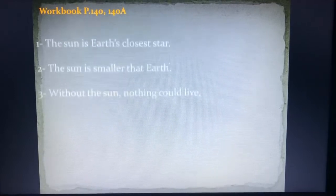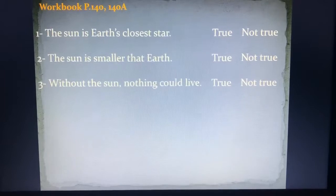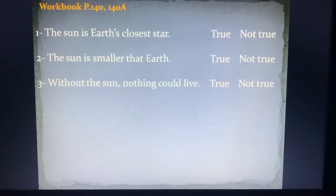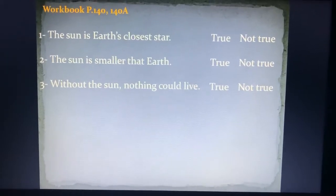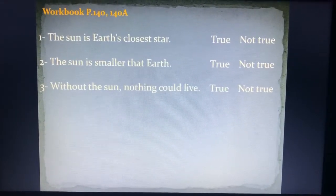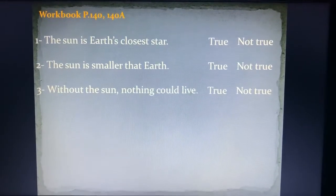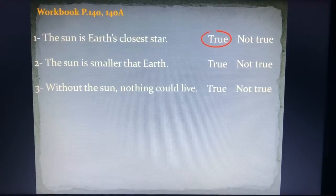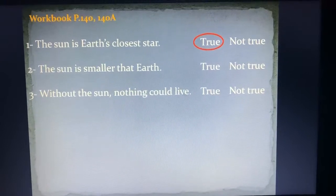Okay, grade 2 then. We will move to the workbook now. Please open your workbook, page 140. As usual, we will start with true and false. Are you ready? Then let's start with number 1. In number 1, it says that the sun is Earth's closest star. What do you think? Okay, it's true. So the sun is the closest star to the Earth.